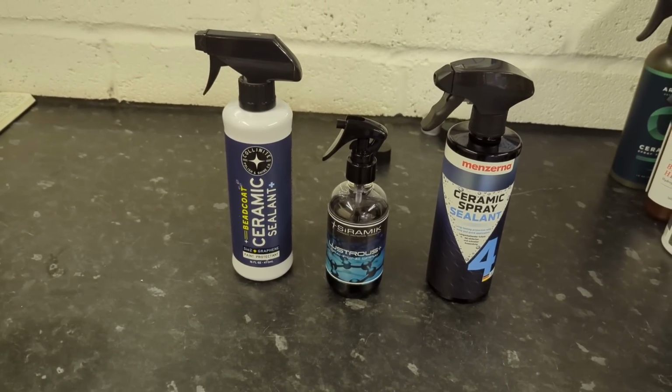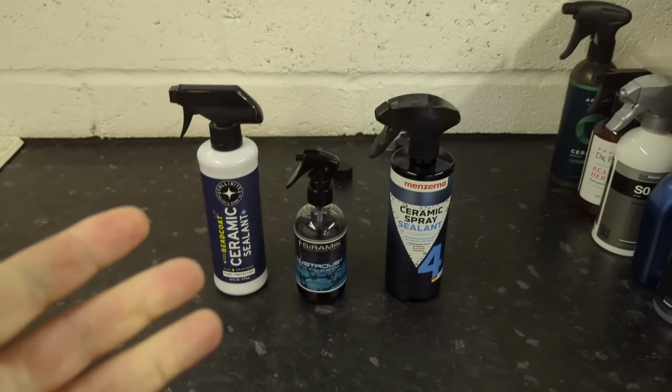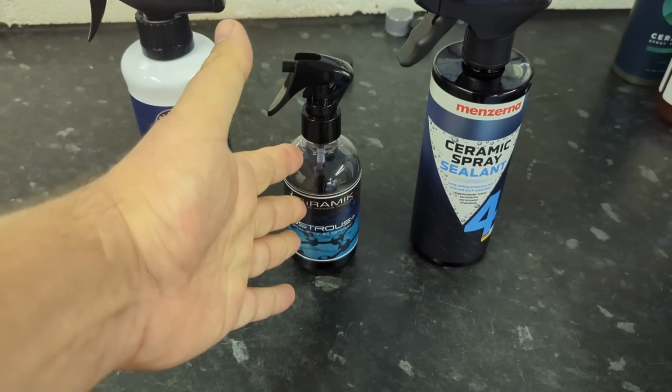Yeah. So next, this is really interesting because these 3 products for me are all stonkers. They're all stonking products. If I was detailing someone else's car and they didn't want a ceramic coating, but they wanted a really durable baseline sealant, there is only one winner there, and that's the SiRamik. It is very, very durable from what I've seen.